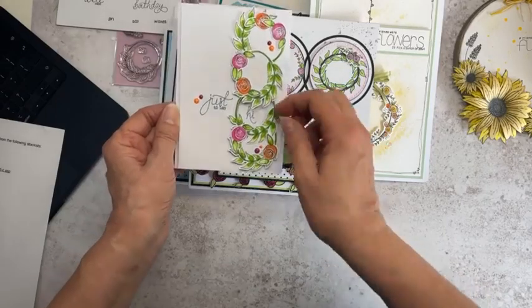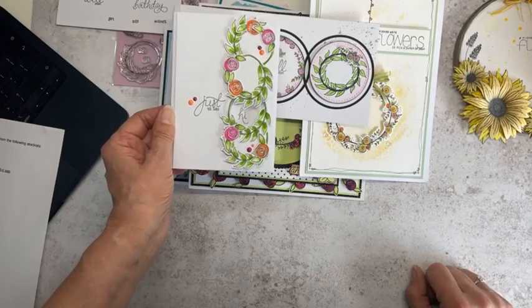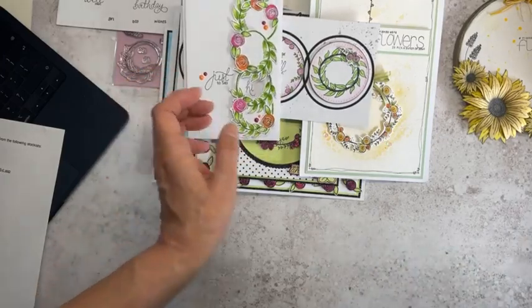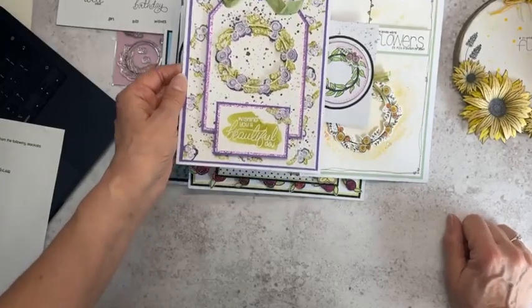And then one from me, where I've used the roses, which are the extra stamps, onto my leaf circle, but then I've actually cut one out and stamped the high inside. And then a lovely inky background, and with the wreath from Emma Smith.